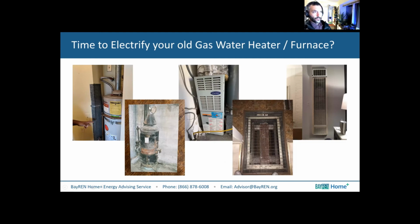Let's see here. I'll go real quick. Electrify your gas water heater or furnace. Floor furnace here, we've got a wall furnace on the right, and a typical stand-up upright furnace in the center. The weird-looking gnome thing on the bottom there is a 1916 Rudd on-demand water heater that I'm working with a homeowner right now in Oakland to try to replace.